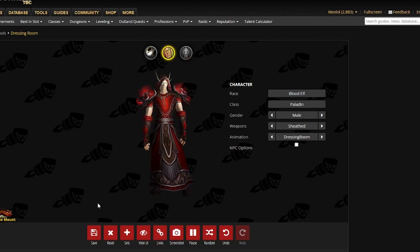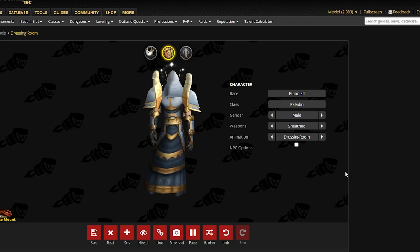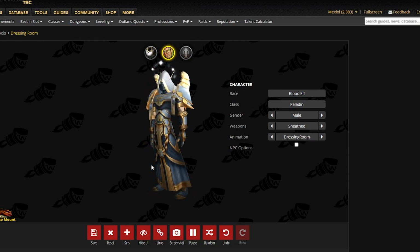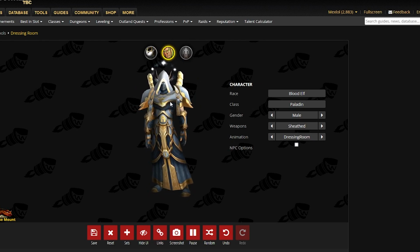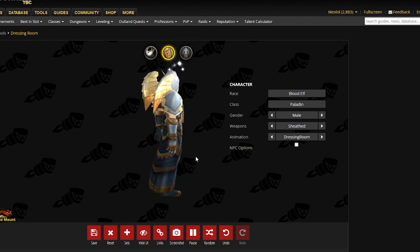Alright, next off, let's have a look at Priest tier 5. The Avatar set. This is a really unique set, actually. You've got this huge hood, one of the biggest hoods I've ever seen. Gives you little glowing eyes as well. And you've also got a little halo on the top. The robe is really nice by itself. Goes very well with the gloves. And of course, the unique shoulders. Nothing like this in the whole of the rest of the game.